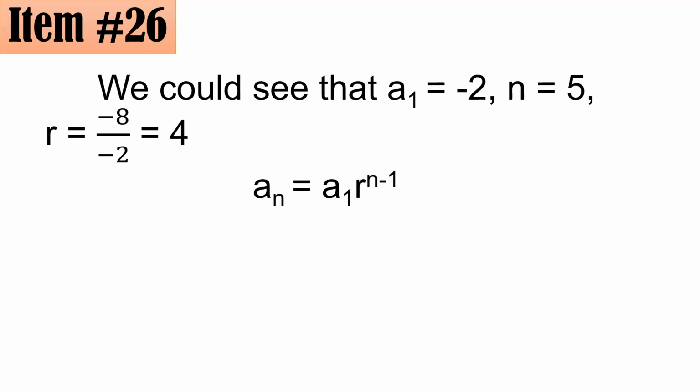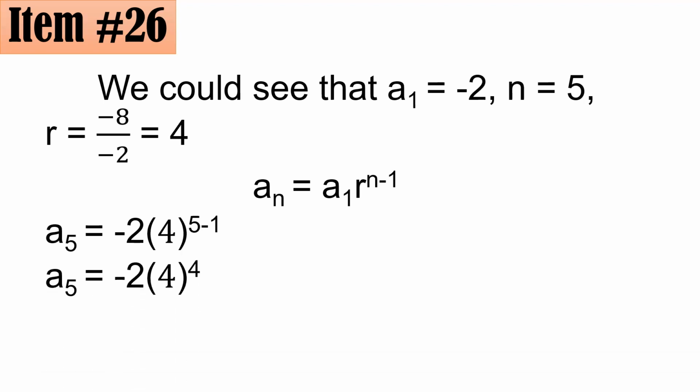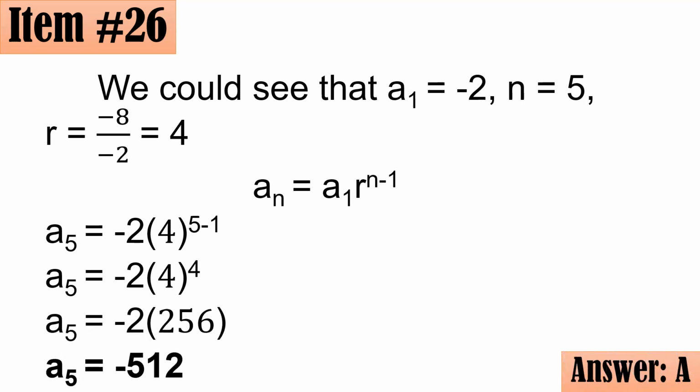And by substitution again to this geometric sequence formula, no, you will get negative 2 times 4 raised to 5 minus 1. And 5 minus 1 is 4, so 4 to the 4th will be simplified first into 256. And multiplying that to negative 2 is negative 512. Tama po kayo sa lahat ng nag-comment. Great job. Negative 512.